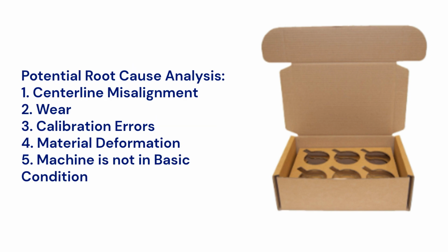The root cause likely stems from one or more of the following. Centerline misalignment. The critical components, guides, folding mechanisms, and glue application may not be set to the correct specifications, where, over time, wear on mechanical parts can create variability, especially in folding wings or glue application areas.